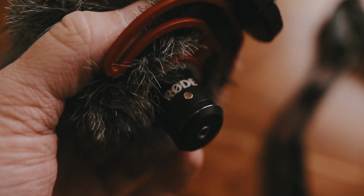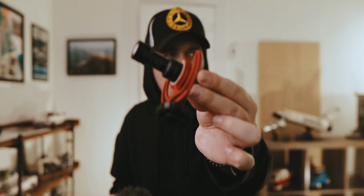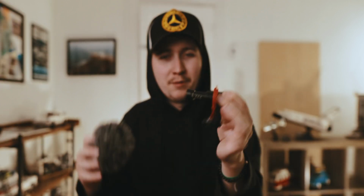This thing is like 60 bucks, and it's probably the best value of any gear in filmmaking history. The sound coming out of this thing just sounds so good. Even if you don't want to do any audio editing to it in post, you can get away with just plugging this into your camera, recording a video, editing it, cutting it together, and just shipping it, just sending it.